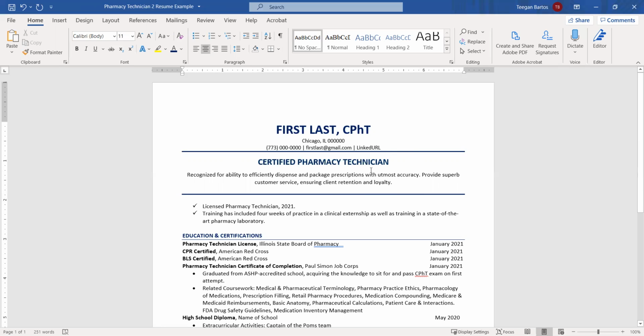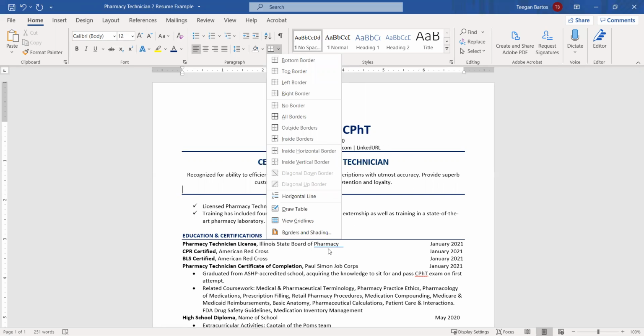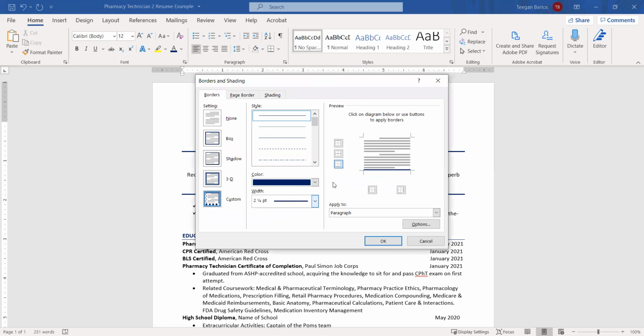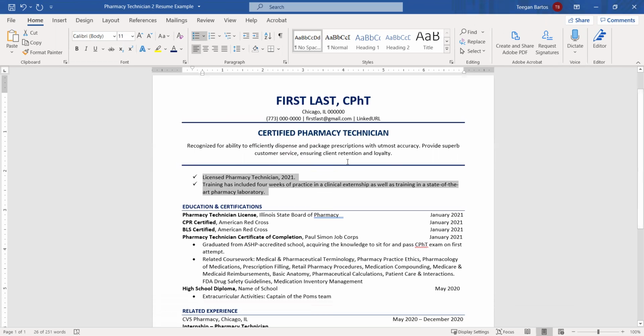So the lines look a little bit different. There is the thicker line here, but I also made the thicker line there. And again, all you have to do is go to the paragraph section on Microsoft Word, go to borders, and then the bottom border. And then if you want it thicker, borders and shadings, change the color, change the width. So on the last resume we looked at, I had 4 accomplishments. On this one, I only did 2 because we have that professional branding statement up here.